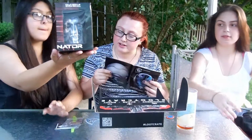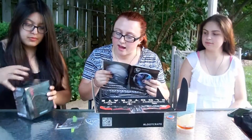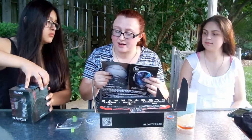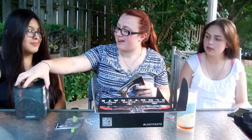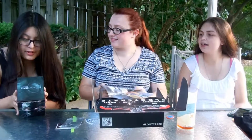The exclusive Terminator Genesis Endo Skull Replica. This half-scale model cyborg noggin is so highly detailed, you'll swear it just rolled off the Cyberdyne assembly line. How about we don't open it? It's gonna stay in the box. It's beautiful. Yes, it is.